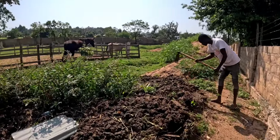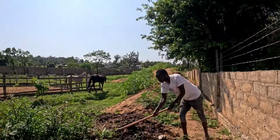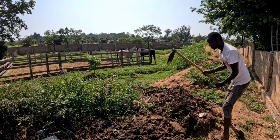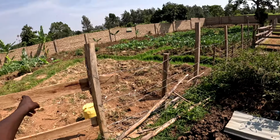So the mason, my brother here, he will be doing the scooping for us, and then we guys should be taking the manure over there. We should just come with them.